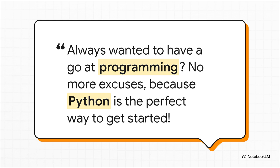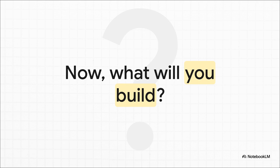So, let's wrap this up with a quote from our source material that just says it all. Always wanted to have a go at programming? No more excuses, because Python is the perfect way to get started. The tools are simple, the path is pretty clear, and the possibilities, well, they're endless. So really, the only question left is, what are you gonna build?